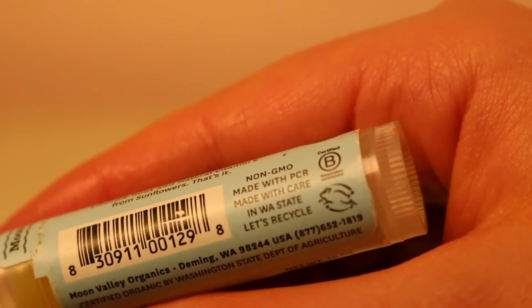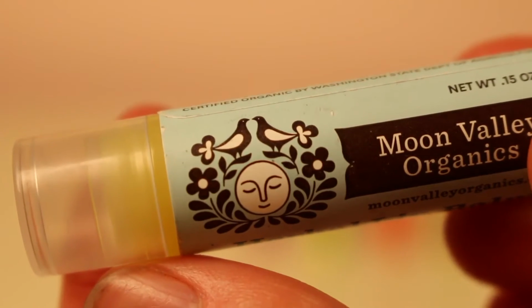And it is USDA certified organic for all those people out there who care about the non-GMOs. These lip balms are from the brand Moon Valley Organics, and it has a cute little drawing on each lip balm, a moon with flowers and 2 birds on top.